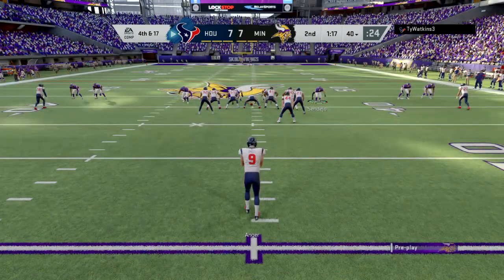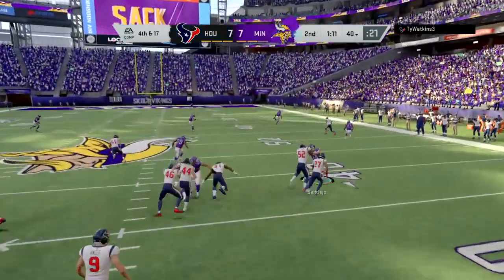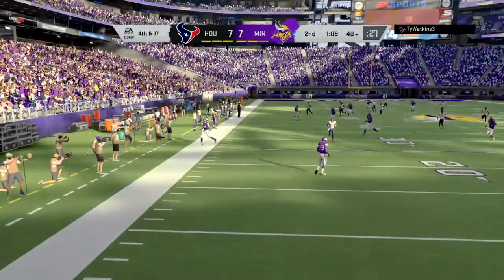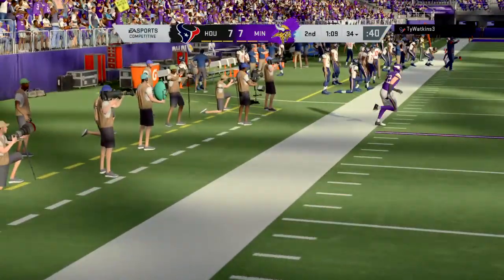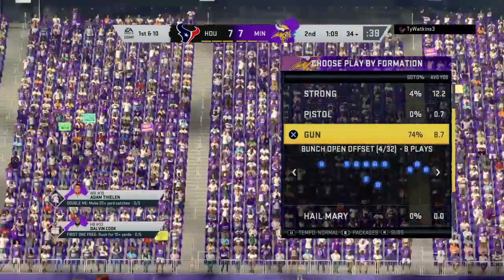Okay, was it a breakdown in protection? Did the running back not pick him up? What does it really matter? Sometimes it's just a great play made by the defense. Big-time sack. And the punt over the side in the air, and the spot will be inside the 35. At their own 34-yard line.